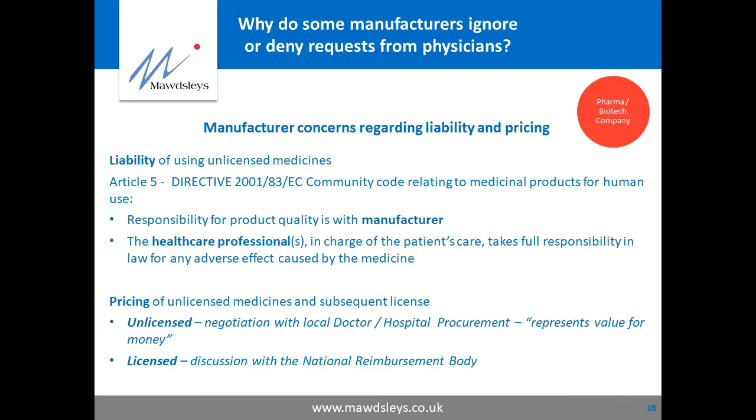The next advert you see is a lawyer telling you, if you use this medicine and you've had any adverse reactions, you can sue them to death. So American firms, particularly American firms, seem to be extraordinarily worried about liability. And I'll come on to an example later about this. The fact is, the product quality and it being manufactured to its proper specification, the manufacturer is liable in that area. But it's the treating healthcare professional that is liable for any adverse reactions to the patient themselves.